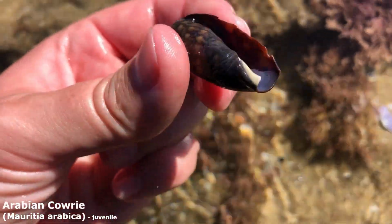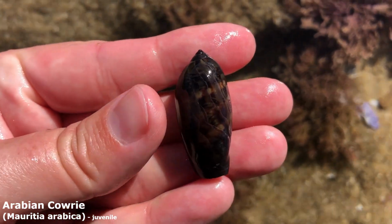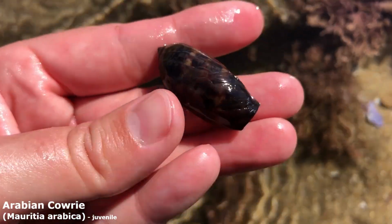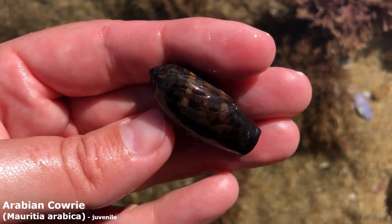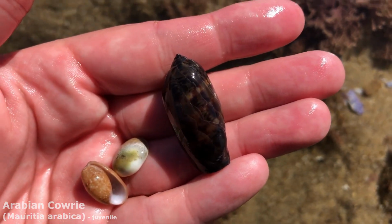Hello, good shiny sir. I don't see a crab in it. It looks nice and intact. This one looks like an olive shell, but it is actually a juvenile Arabian cowrie. I have not had much luck finding glossy and empty Arabians this winter. This might be all I get, but still, these are very cool shells to collect.